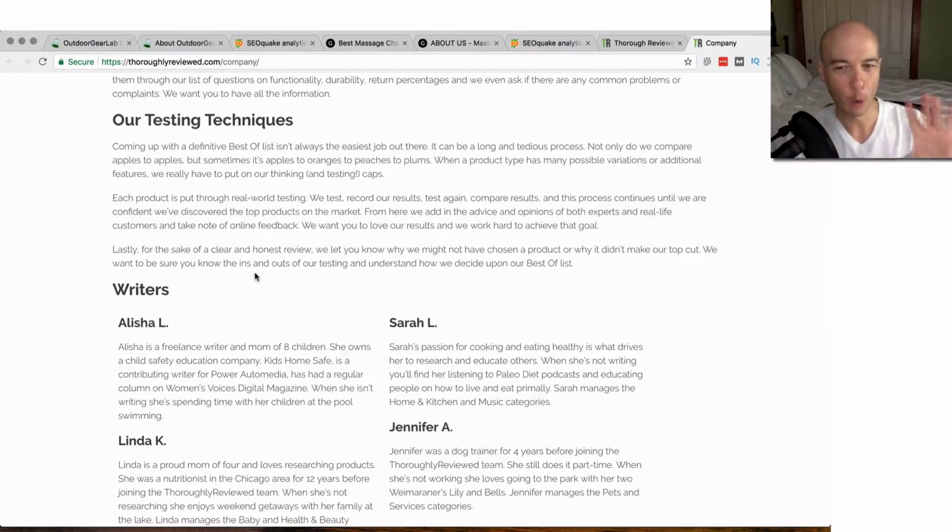The thing that they don't mention here that Outdoor Gear Lab does mention is they purchase the product. So they don't mention that. They just say they do real world testing. So it may be interesting in another video to go and look at the actual reviews. Do they have images of them actually testing? So they indicate on the about page that they test and record.